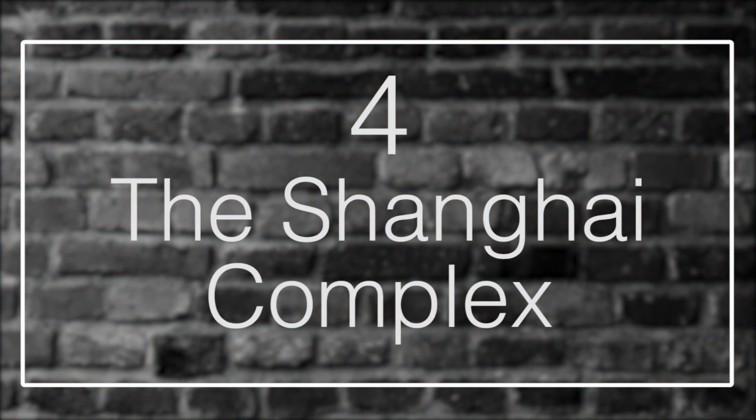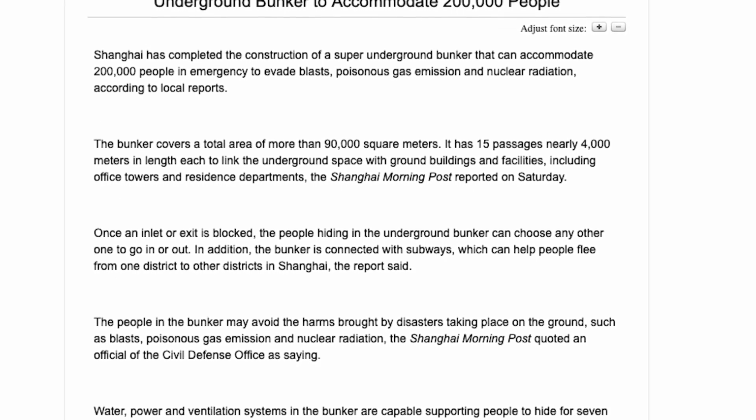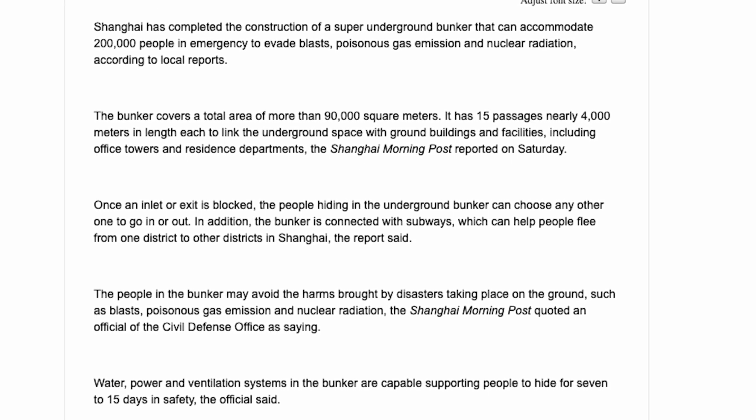Number 4. The Shanghai Complex. It might be wise to take the stories about Shanghai's massive underground bunker with a grain of salt, since it appears most reports of its existence are from 2006 and can be traced back to a single article by the Shanghai Morning Post. Still, even if just a fraction of its scale is true, it's a massive feat of engineering that easily earns a place on this list.